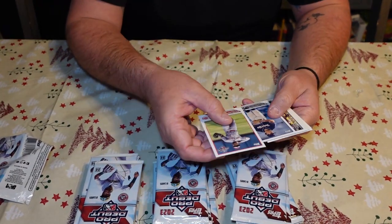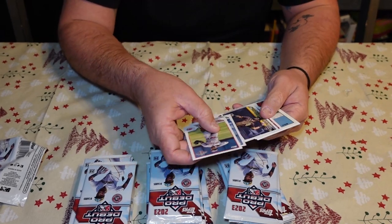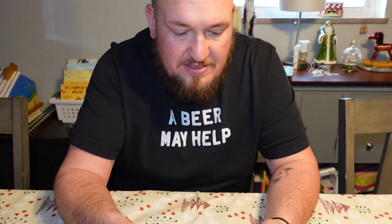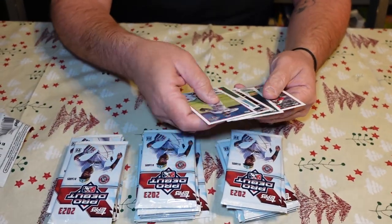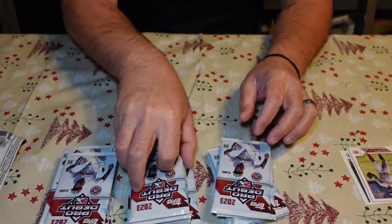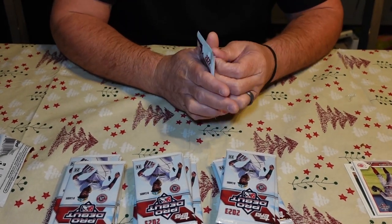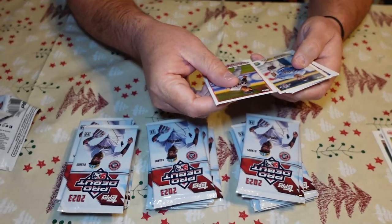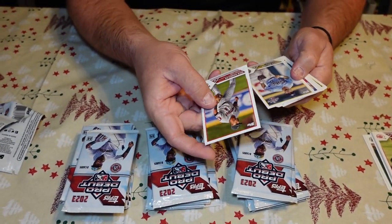Okay, so Victor Acosta. These are actually pretty nice cards. We are going to spring training in March, so maybe we can get some of these signed while we're down there. Nothing in that one. It's fine. A lot of these guys, I have no idea who they are, but that's the fun part. Maybe next year one of them will be Nick Gonzalez from the Altoona Curve as a Pirate.